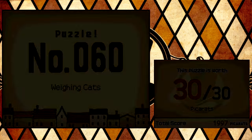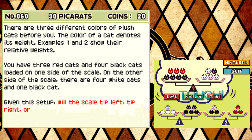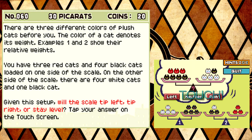Weighing cats. Okay, sure. There are... oh, didn't we have one like this before? There are 3 different colors of plush cats before you. The color of a cat denotes its weight. Examples 1 and 2 show their relative weights. Oh god, this is gonna suck. You have 3 red cats and 4 black cats, loaded on one side of the scale. On the other side of the scale, there are 4 white cats and 1 black cat. Given this setup, will the scale tip left, tip right, or stay level?